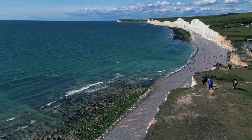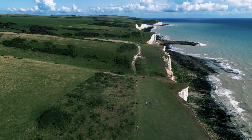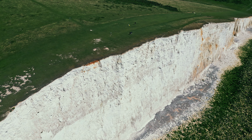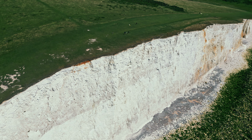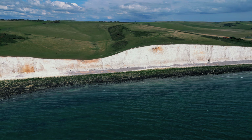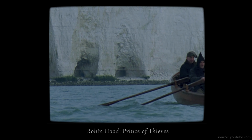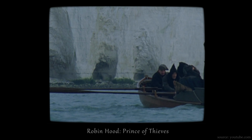An interesting fact: the Seven Sisters Cliffs are occasionally used in filmmaking and television production as a stand-in for the more famous White Cliffs of Dover. The cliffs are featured in films such as Robin Hood, Prince of Thieves. The scene is at the beginning of the film.